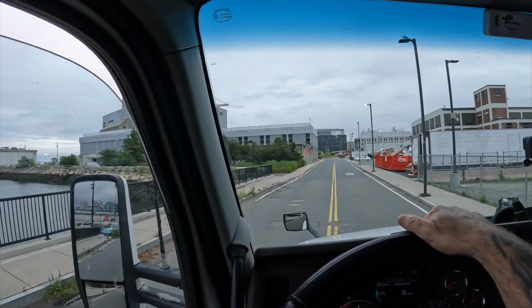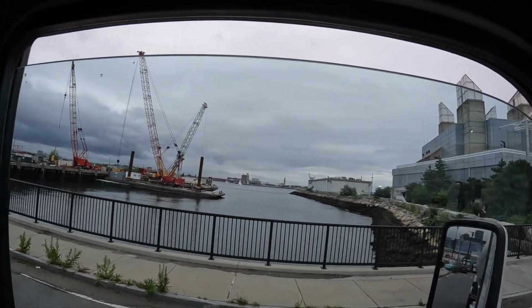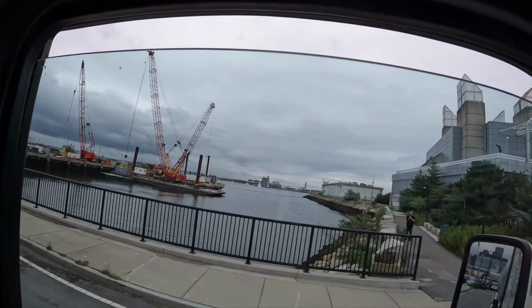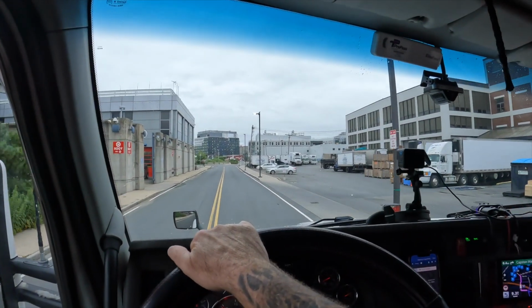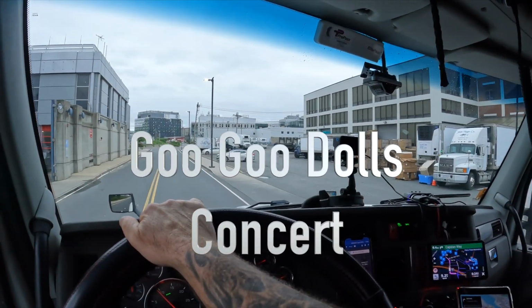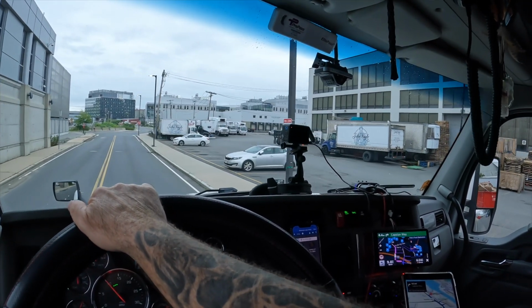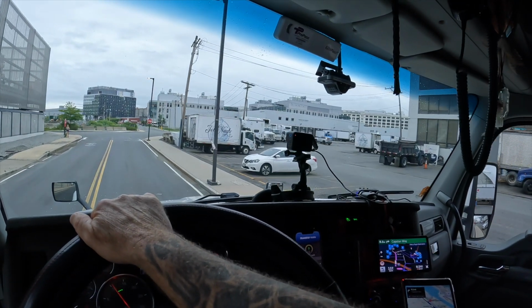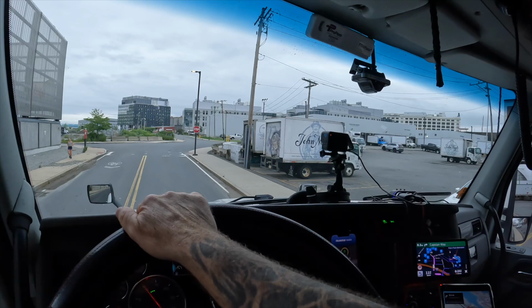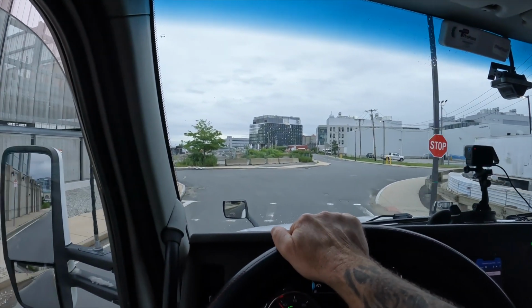Making my way back here, and we are literally right off of the bay here at the port, overlooking part of the bay. They got some kind of a big event going on. They had all kinds of traffic back here. You guys may have seen it. Over here is the seafood plants and all the fish companies up here. Pretty cool stuff.